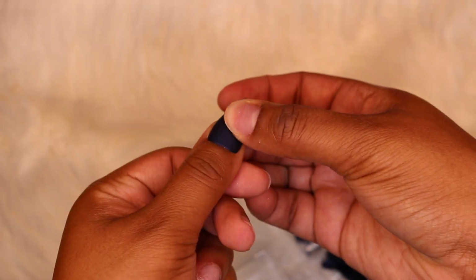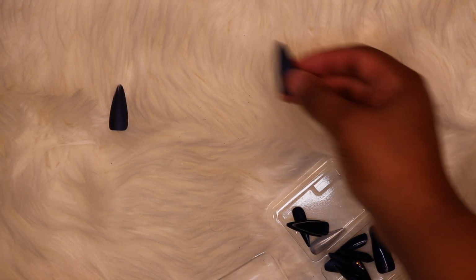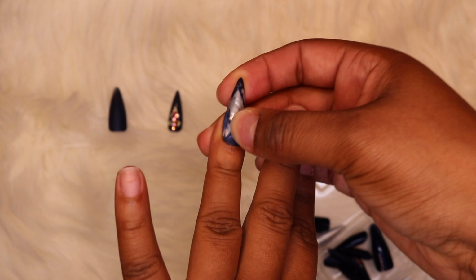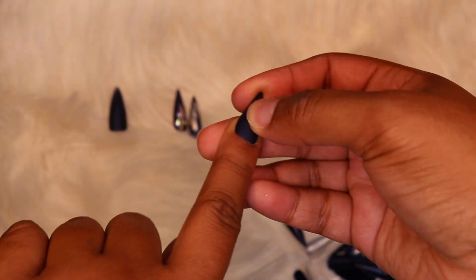So basically what I'm going to do now is just go in and size all my nails to my nail beds, and once I find one size that matches one hand, I'm just going to go in and get that same size for the next hand because they'll most likely fit. So yeah, I'm just going to go in and size all the nails on my left hand, and then I'll find that corresponding size for my right hand.